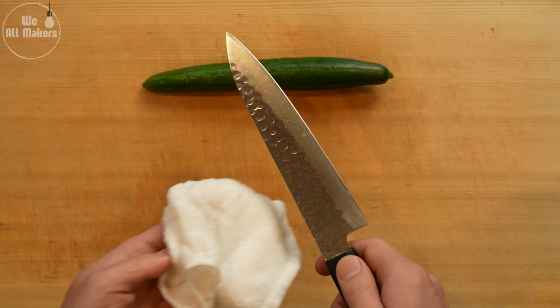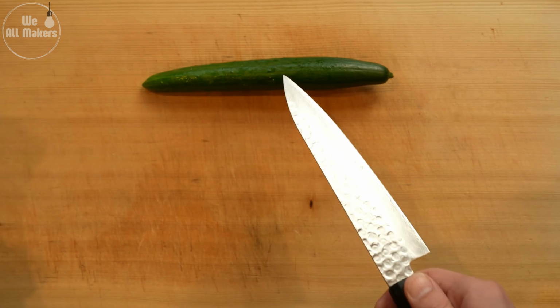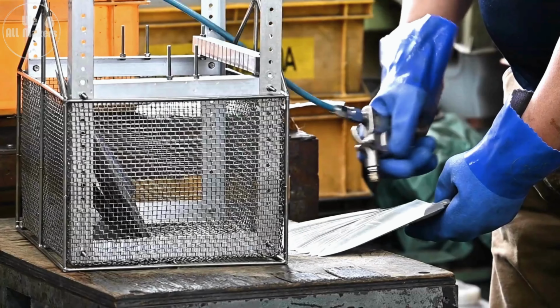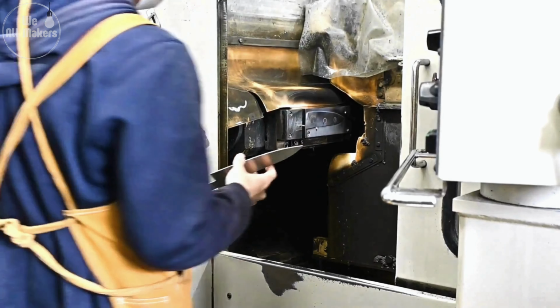Did you know that over 1 million knives are produced globally every single day? That's enough blades to supply every household in New York City within just 24 hours. The journey starts with computer-controlled machines shaping the knives.